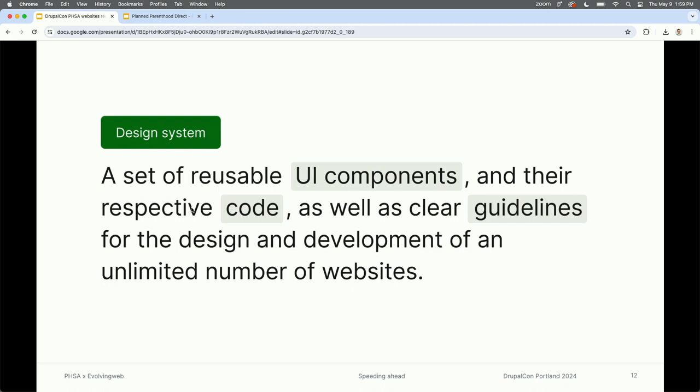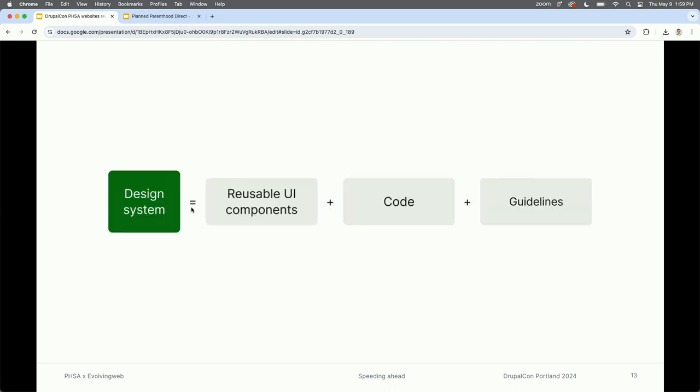And the way that we define it is a set of reusable UI components and their respective code, as well as clear guidelines for the design and development of an unlimited number of websites. And so how we break that down is basically a set of reusable UI components, the code, and the guidelines. It's really a three-part toolkit.